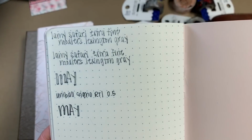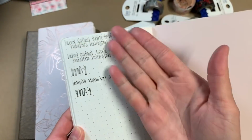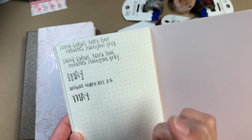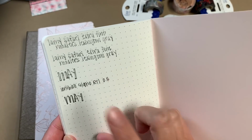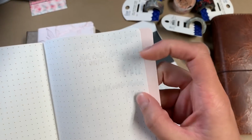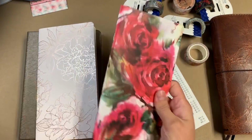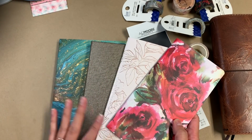So I did just the same as this. It's literally the only thing I have, my Lamy Safari. I did get an extra fine nib. I switched from the fine, and I got the extra fine recently from a Jet Pens order. And then always my Uniball Signo RT1 in 0.5. And yeah, fountain pen does not fare well, but I can always trust my Uniball Signo. So there we go. These are the notebook type paper products that I got.